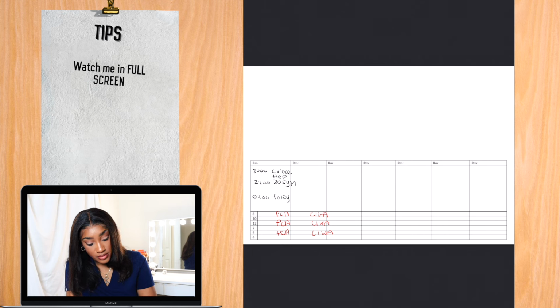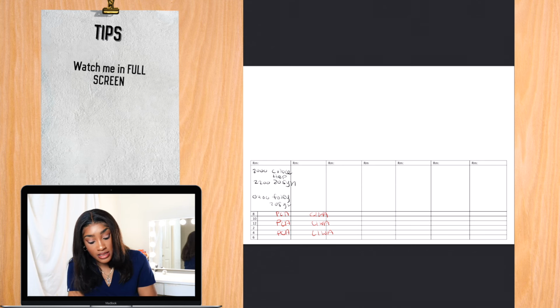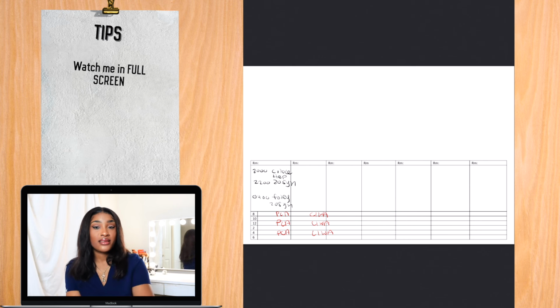Did I spell Zosyn right? Okay, so this patient's easy. They just have a Colace and a heparin. They have a Zosyn at 10 p.m. And then you have to remember to pull out their Foley at 4 in the morning and also hang their Zosyn again. Simple.